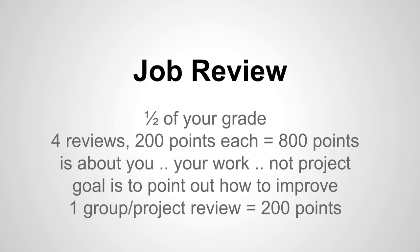Okay, half your grade comes from reviews. They're like a job review. On the job, most of these reviews are completely personal. They're not related to your group. In this class, think of the reviews as a test, and the final review, which is a group grade, as the final. So there are 4 reviews or tests and 1 group or project review, which is like a final.